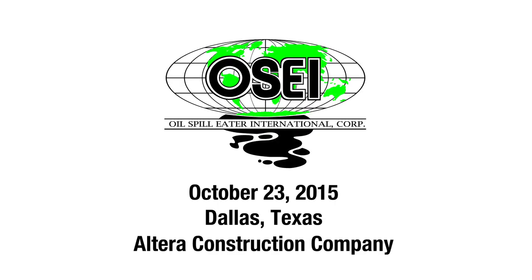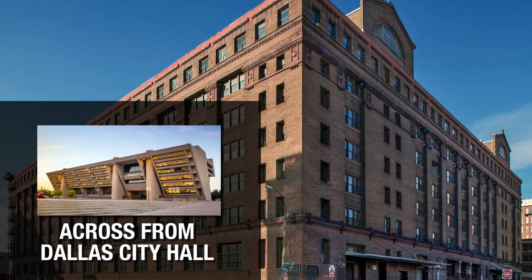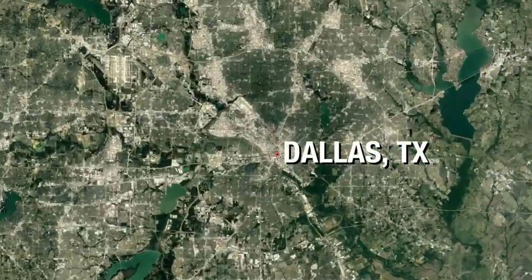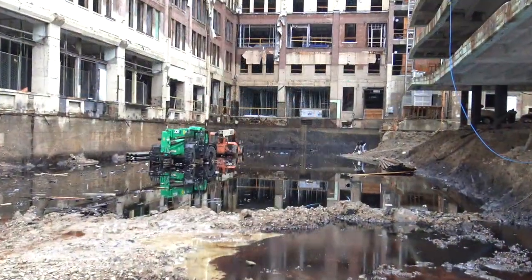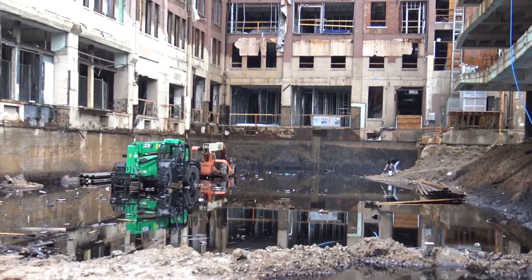On October 23, 2015, in Dallas, Texas, Altura Construction Company was performing a renovation of the old Butler Brothers Building, originally completed in 1911. They had cut all the service lines to the building and removed all the courtyard concrete. That Friday, torrential rains ensued and flooded the entire courtyard area with over 30 inches of water.